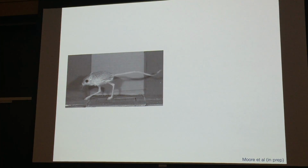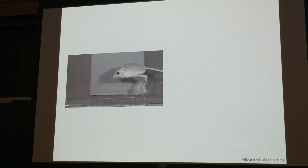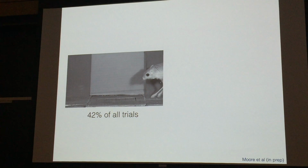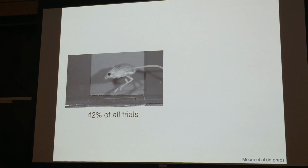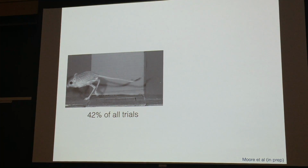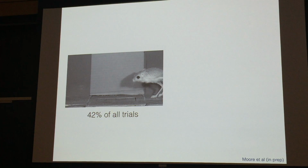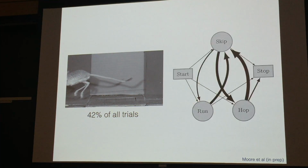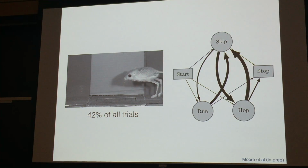So it started off with a hop, and then it went into a skip. And that's what we call a gait transition. And this happened in 42% of all the trials. So all of the 80-10% that I showed you before, that was only in the single gait trials. This happened in almost half of all the trials. This happened so often that we were able to create a path diagram of gait transitions.